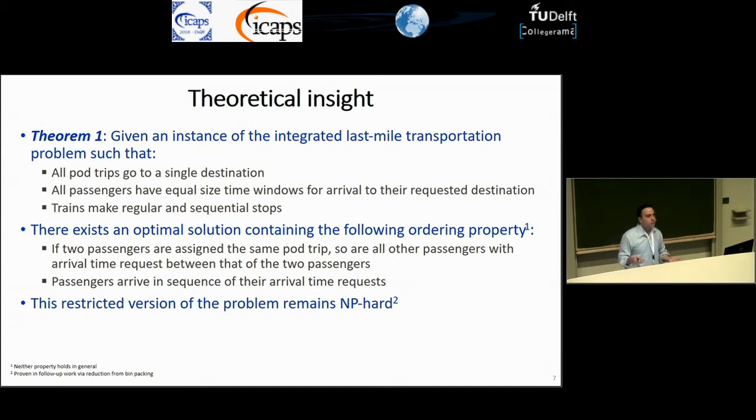And what you can do when you have this added restrictive assumption is prove the following theorem. Given an instance of this problem where all pods go to a single destination, all passengers have equal time windows, which I mentioned previously, and the trains make regular and sequential stops, there's a particular ordering property that you can assume on the solutions which will not violate optimality. Namely, if you have two passengers that share a pod, any passenger that has a requested time between those two passengers is also in that pod. Essentially, there's an ordering of them. You can order them, and you can just break up the groups like this, and an optimal solution takes this form. So that's great. It makes the problem much, much easier.